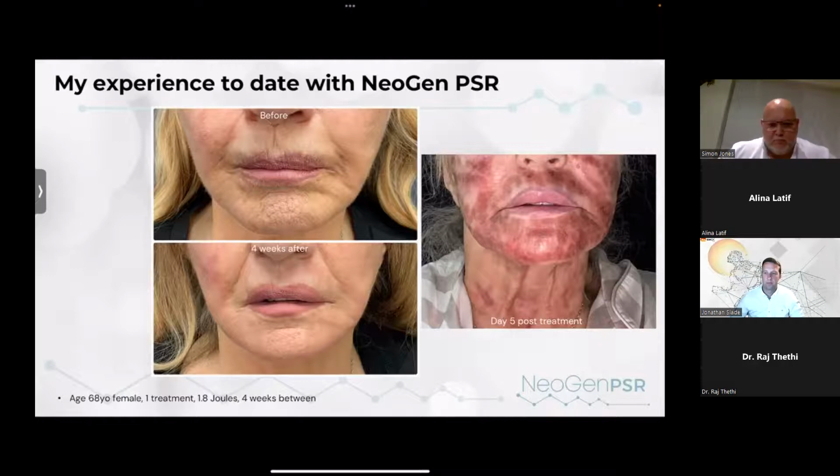4 weeks later, I was blown away. There is mass remodeling of the whole of the tissues. This has literally changed her life. She's so happy. Those little shadows and lines aren't there anymore in the same way. They don't bother her in the same way.